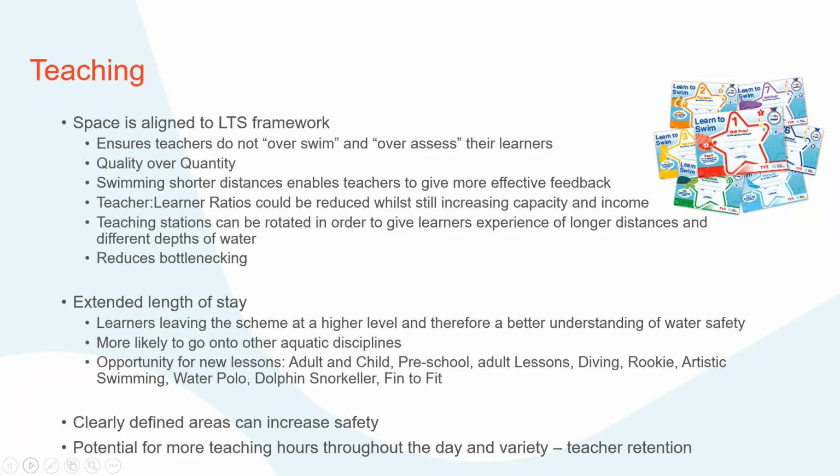The classic aquatic disciplines are diving, rookie, artistic swimming, water polo. There's also dolphin, snorkeler, and fin to fit, and any other programmes that you've put into place, as well as the 8 to 10 competitive swim. If you've got clearly defined areas, that can also increase your safety, especially if you've got those floating booms that limit where those children are going.